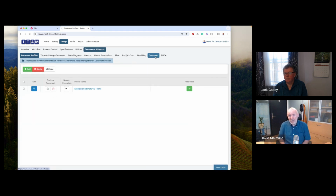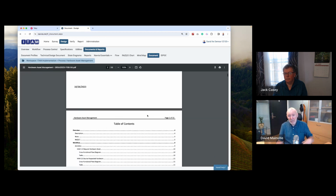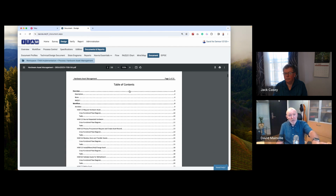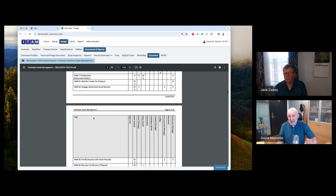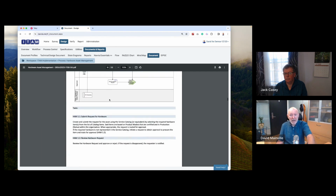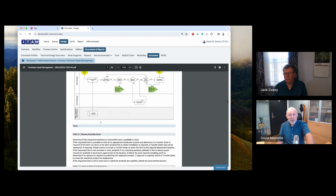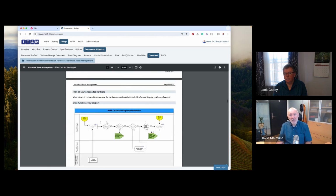So if you want to produce a process guide, you can go ahead and produce a process guide. It creates a Word document for you, puts in a description of the process, the roles, inserts the RACI chart for the process all automatically. You don't have to create any of this. It inserts the diagrams, and then allows you to go through and have a list of all of the detailed steps within that particular process.